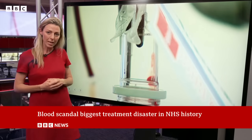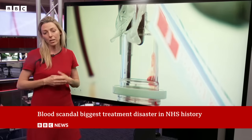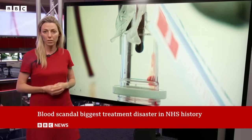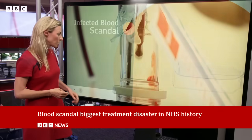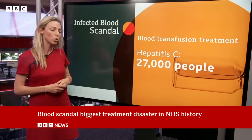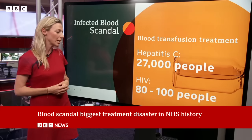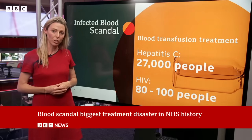You see, hepatitis attacks the liver, leading to cirrhosis and eventually cancer, so a late diagnosis often comes with a dire prognosis. The inquiry said that through blood transfusion treatment, up to 27,000 people were infected with hepatitis C, and between 80 and 100 got HIV.